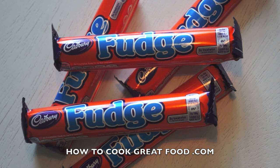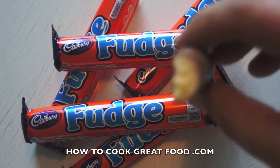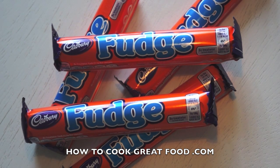Cadbury's Fudge. Another one that's been around years and years. Sort of aimed at the younger market. It's quite small. And it's basically that. It's just chocolate with some fudge in it. No mucking about. Great theme tune though.